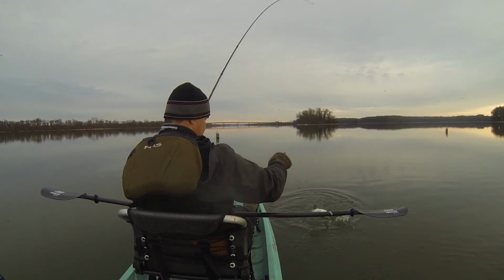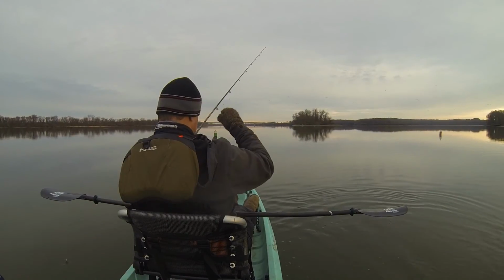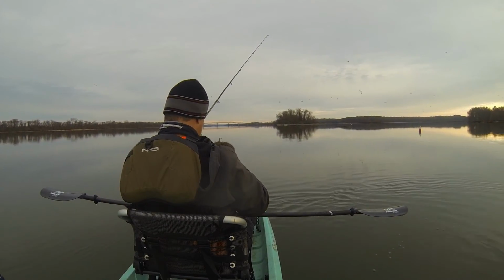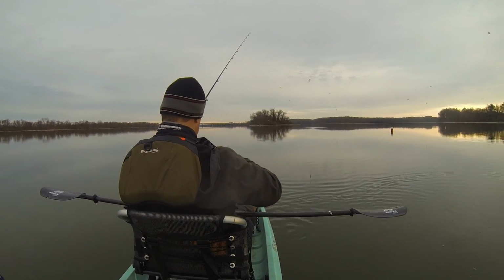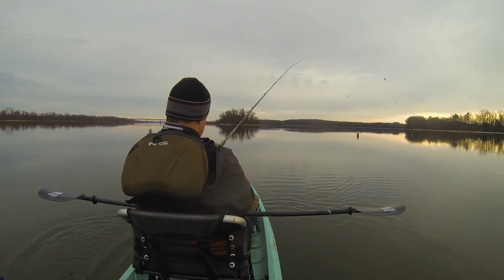If it wasn't so cold, I'd say it's a really good opportunity to get the kids out and get them catching some easy fish, but with air temps below freezing and water temperature about 45 degrees, it's probably not the best idea.